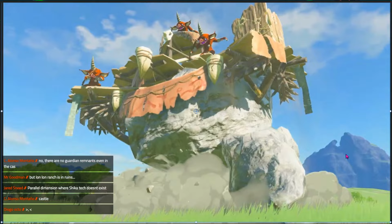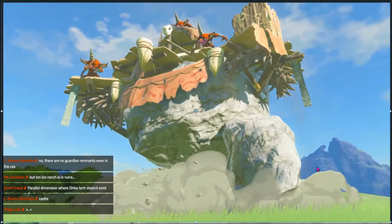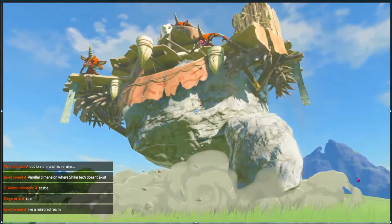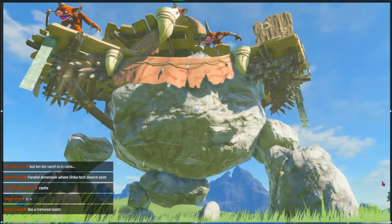I don't know about a parallel dimension. I don't think that we're going to have... Maybe we'll have a reference to Age of Calamity, but I don't think we're going to get anything more than just a reference to it. It'd be kind of cool, but I don't think they'll do it. So yeah, Dueling Peaks isn't whole, so we're not going back in time to a portion in Hyrule where Dueling Peaks wasn't split in half yet.